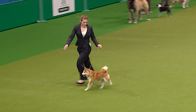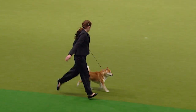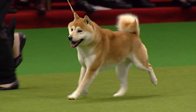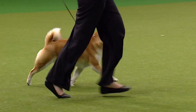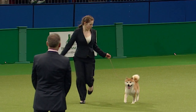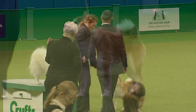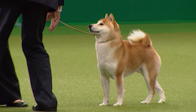He's a very alert dog and always gives the impression of being interested in everything going on around him. His size and thick, dense, short coat make him ideal as a pet. The Japanese Shiba Inu exhibit 9542.